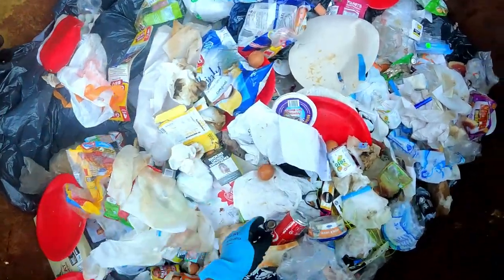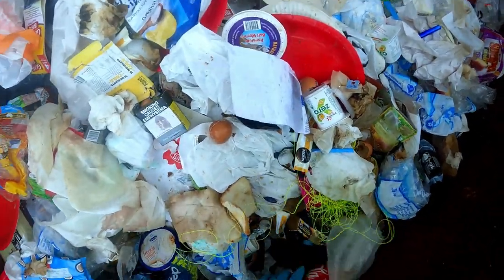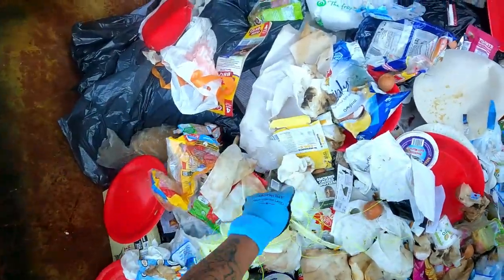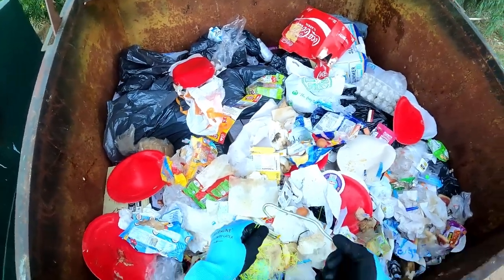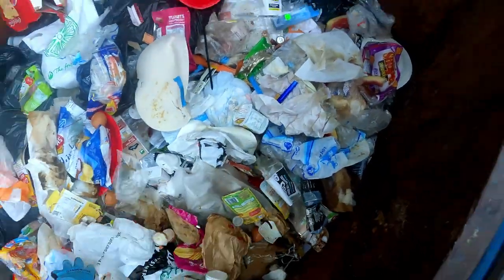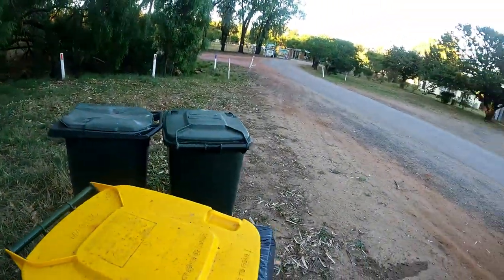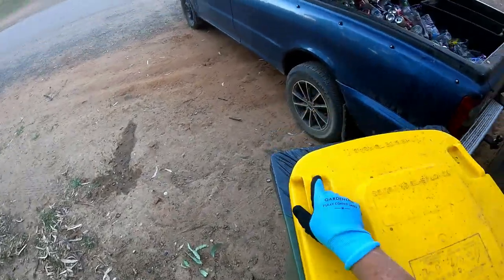Pair of sunnies, broken. Take that pig, tent pig. No more there, no more. One more over here. Oh, it's got a bit of weight in that. It's got a bit of weight. Sounds pretty good.